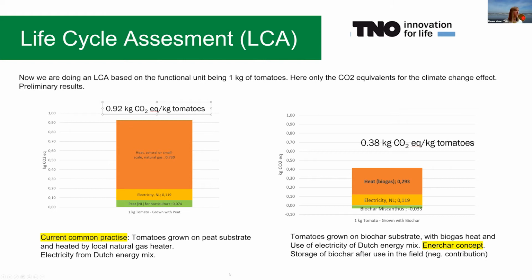And then on the right-hand side, you see the difference with the Enerchar concept, where we use the biomass for heating. And if you store after use in the greenhouse your substrate with the biochar in the field, then this green bar is now below zero. Below zero means it's a negative emission. You actually stored carbon. And therefore this is definitely showing you a much smaller number in emissions, 0.38 kilograms of CO2 equivalents per kilogram of tomatoes, which is a huge change compared to the common practice.